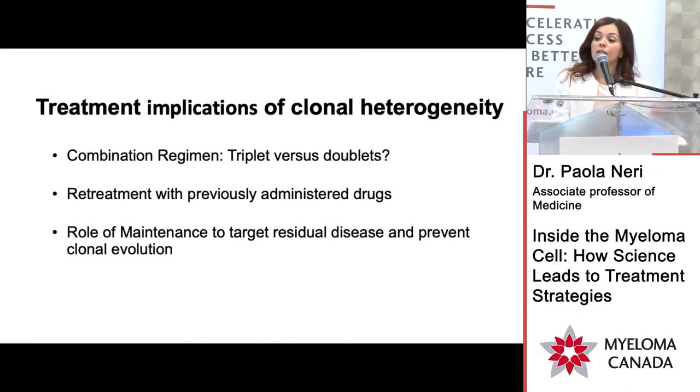The other thing is the role of maintenance. Since we know we always have some cells left, even when we tell you you are in remission, we use maintenance because we want to keep control on any cells left. You learned probably yesterday the concept of minimal residual disease. Sometimes we don't have the technology to measure deep enough the cancer cells, but there are always some cells left, and being able to maintain the response, to maintain the pressure on this clone with maintenance therapy, is something that is extremely important.